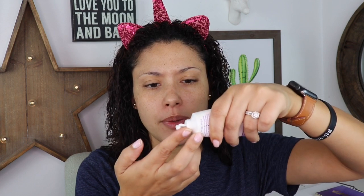Before we do that, we're going to prime, and I'm going to use the Stay Matte Primer by Rimmel. I really like this one. Let me put a little bit here. Let's zoom in a little bit. Y'all want to get a little closer? There you go. Hey guys. So I'm going to start with the Stay Matte, and it looks like lotion. I might have put a little too much.